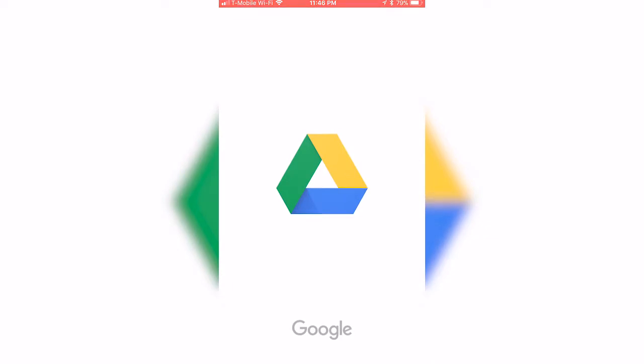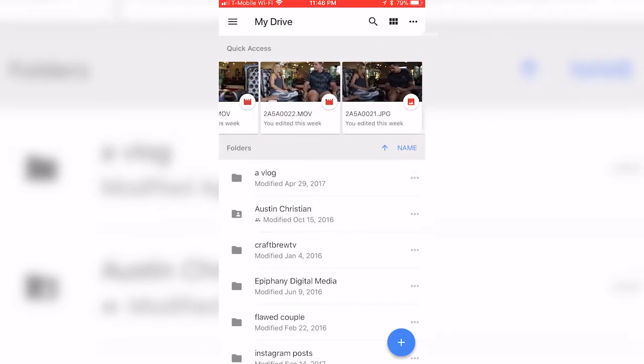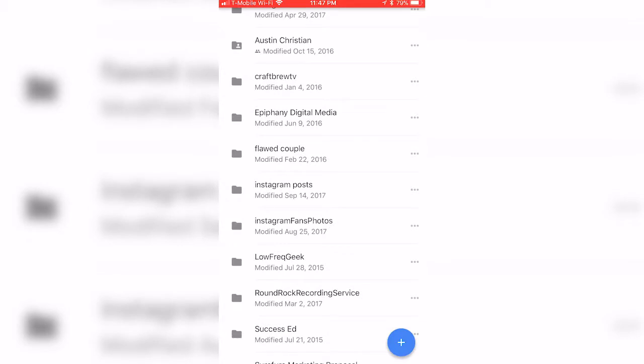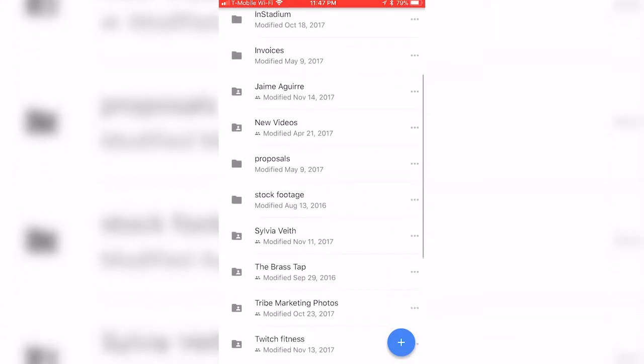That's number 6. Number 7 is Google Drive. Now, why are you saying Google Drive in a filmmaking app? Well, let me tell you why. Because with clients, you're sending and receiving large files. I'm not a fan of that other large cloud file service, which will remain nameless. I am a fan of Google Drive, and here's why.